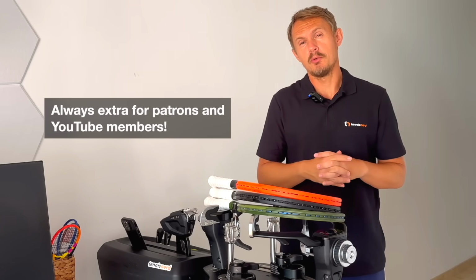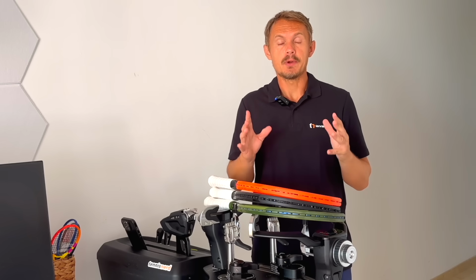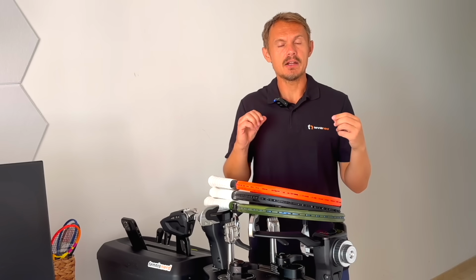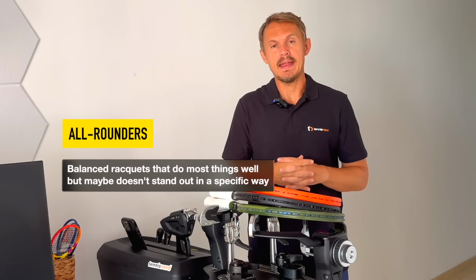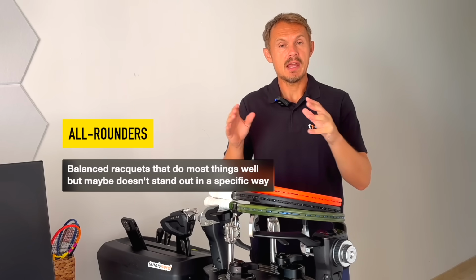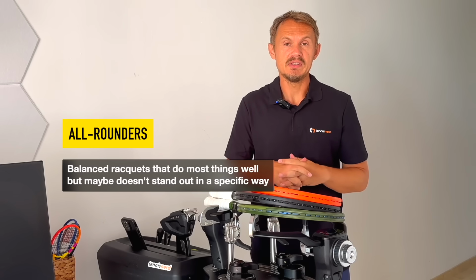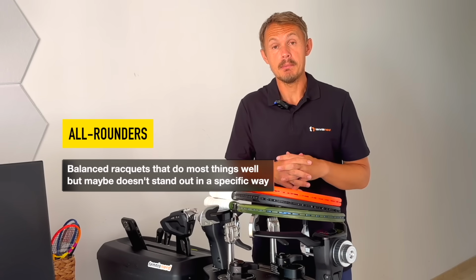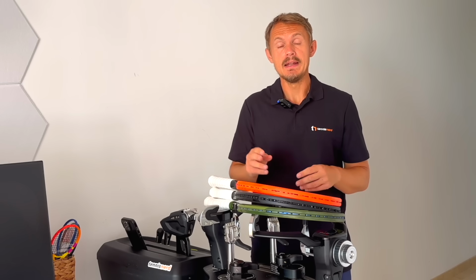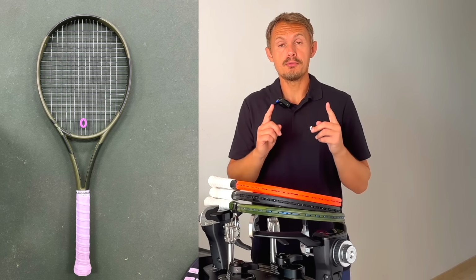If we start with one of the most popular categories right now, and for a good reason, it's the all-rounder intermediate rackets. Rackets like the Head Speed MP, which Henrik has been raving about recently. Works outdoors, didn't like it as much indoors, but he loves that frame. I've been a fan of two rackets mainly. The Prince Phantom 100 305.